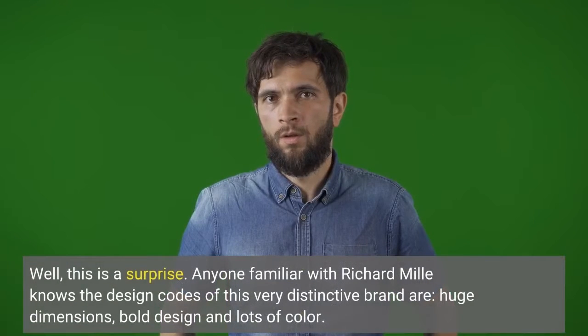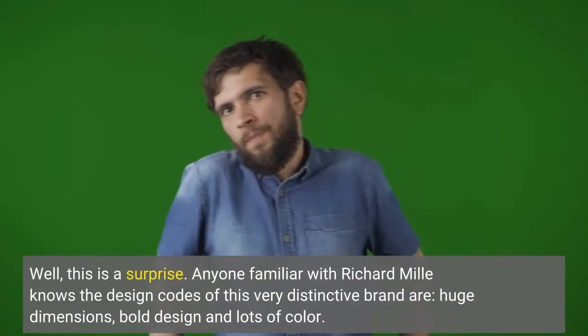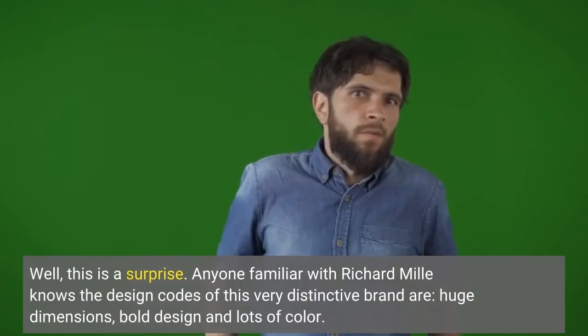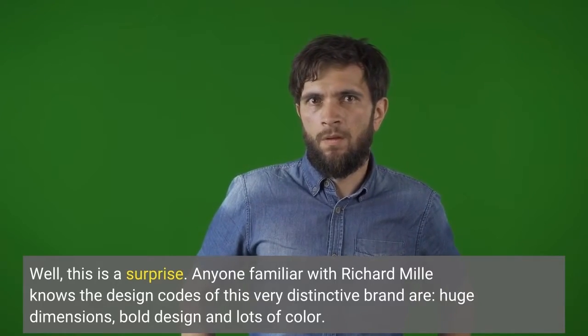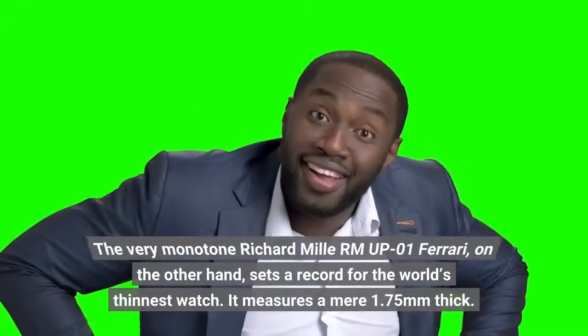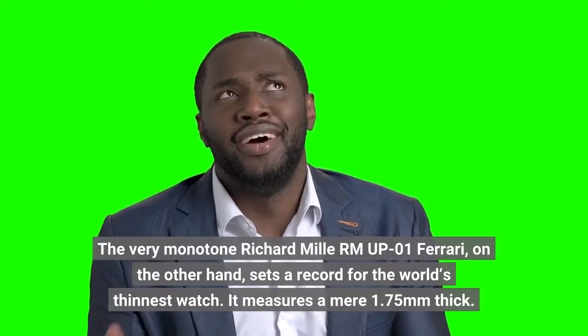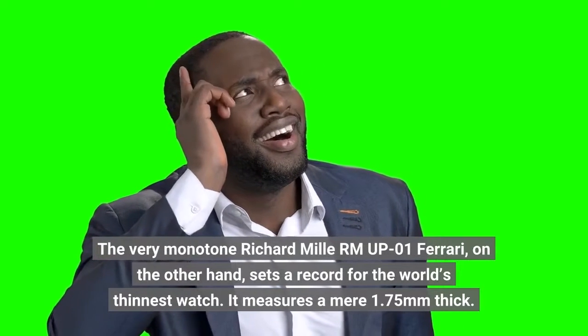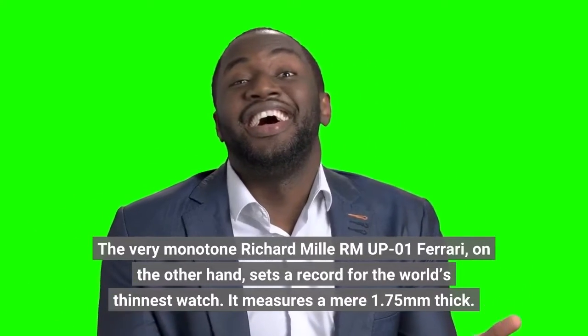Well, this is a surprise. Anyone familiar with Richard Mille knows the design codes of this very distinctive brand are huge dimensions, bold design and lots of color. The very monotone Richard Mille RMUPO1 Ferrari, on the other hand, sets a record for the world's thinnest watch. It measures a mere 1.75 mm thick.